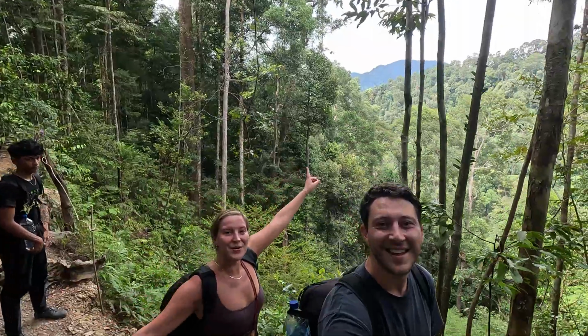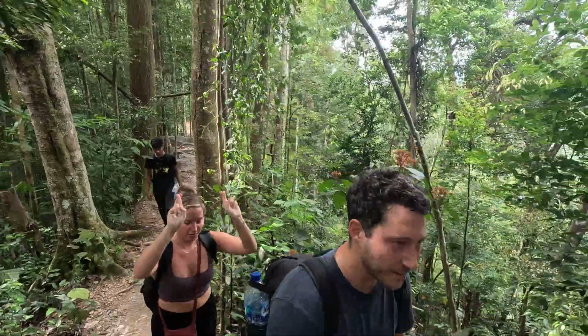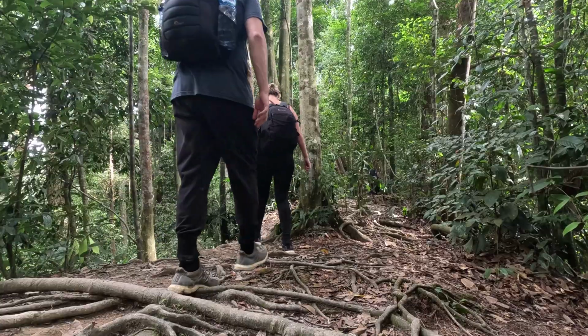So today's trek started off pretty tough. It was pretty much uphill for maybe like 30 or 40 minutes. So we're very sweaty already and I'm very red, but we're starting to go downhill a little bit now, and we're gonna make it back to the place we stopped to have fruit yesterday and then carry on for our search for some orangutans. Look at this view. Praying for more orangutans today. Bringing them orangutan vibes. We got this.